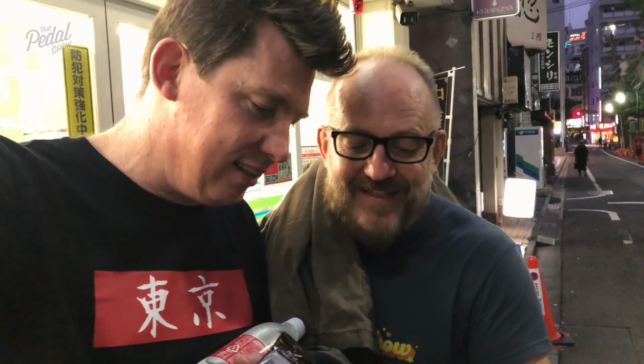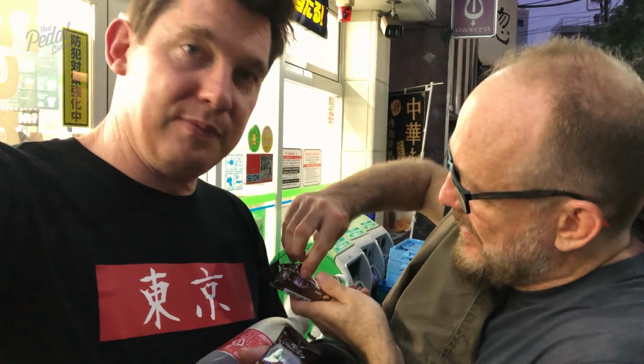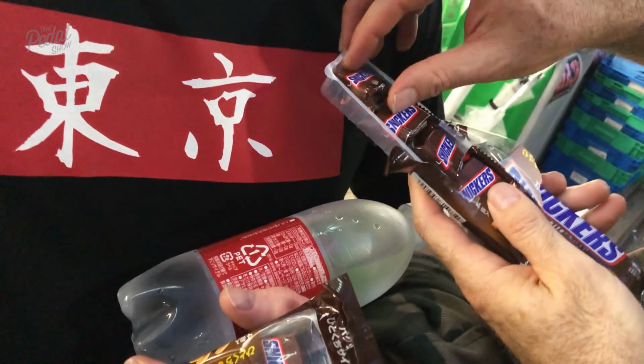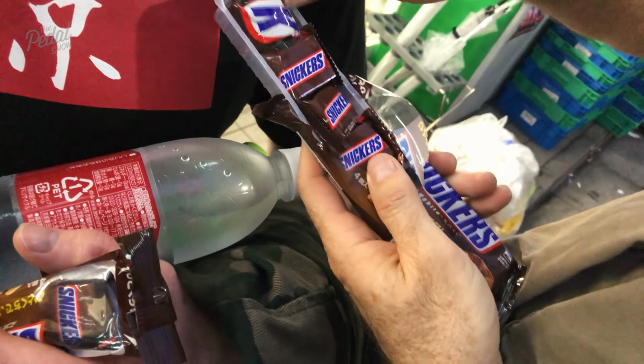Anyway, I bought you a birthday present, mate. Happy birthday. Hang on, you've got to see this. It's Snickers, but not as you know it. You open a Snickers bar, and there's more packaging officially than there is anything else. But look at this tiny one, look, oh, there's a K.